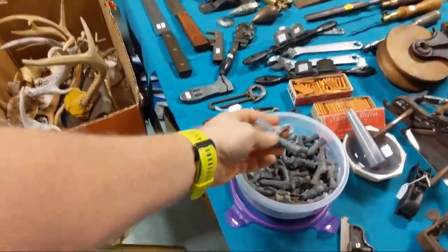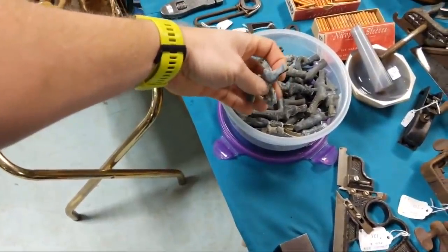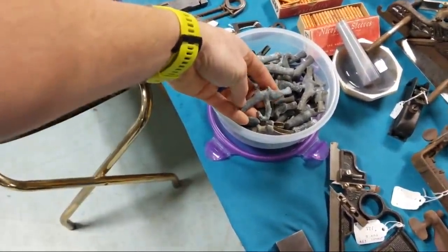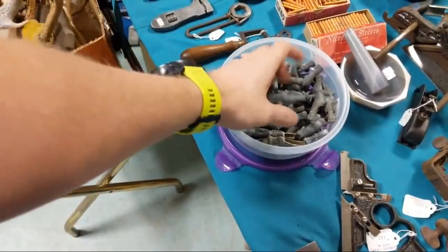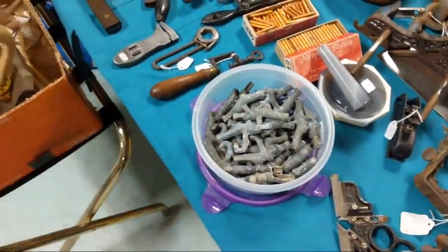But yeah, here, check this out. These are spiles that you could drive into a maple tree. And you hang a bucket on it, and the sap comes through and out. I've never seen them this small before. The ones I've used in the past look something more like this. Those are just kind of cool. I've never seen anything like that.